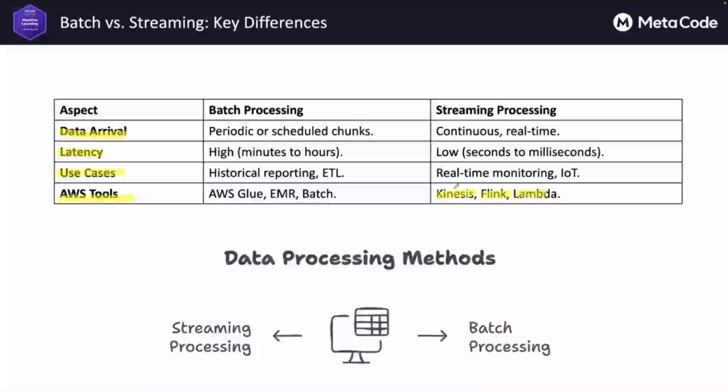For the exam, pay close attention to scenarios that mention real-time requirements or periodic processing. These are key clues that point you to either batch or streaming solutions.